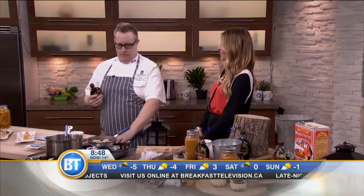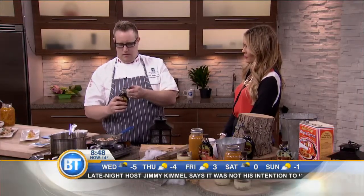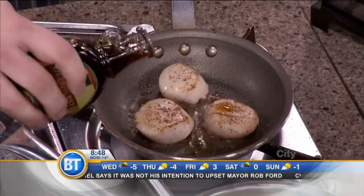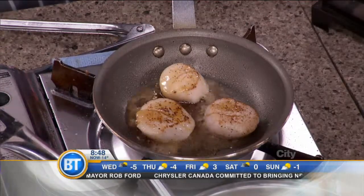But we're just going to use some of our maple syrup on the scallops. You just have to be careful because it does have a high sugar content. It'll burn. So right near the end, we're just going to pour it right on top. Just a little bit, because you don't want that burnt taste. Nope. Just let it take a bath in maple syrup.